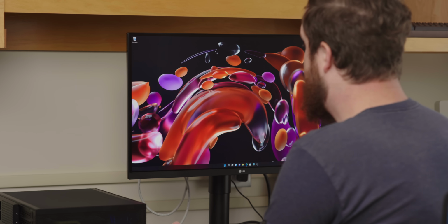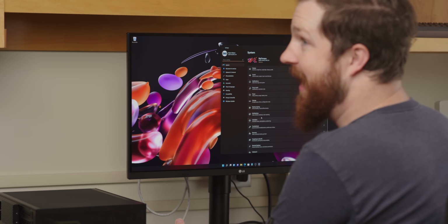Okay, I've only been using Windows 11 for a few hours now, but I gotta say my initial impressions are actually really good. Good job, Microsoft. Now, look, I know a lot of Windows people are super pissed about the new version, but I don't really know why. As a Mac user, there are a number of changes that I think are excellent.